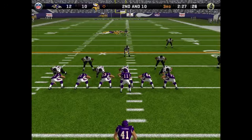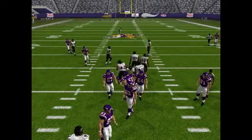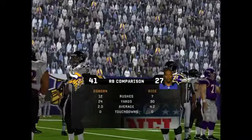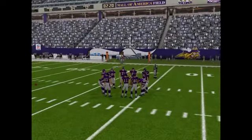The visiting team comes out in a nickel package. Hand it off to the back. Smith is there for the tackle at the 26-yard line. And now our viewers can see how successful each team's main running threat has been today.